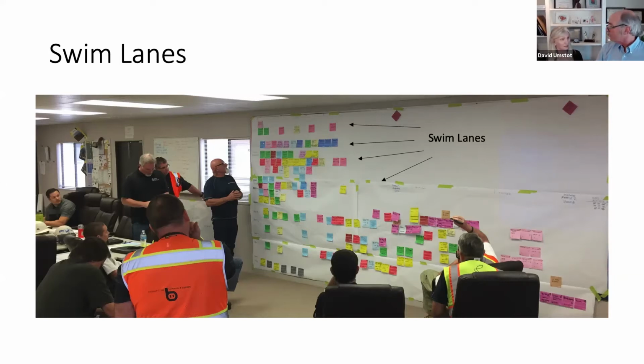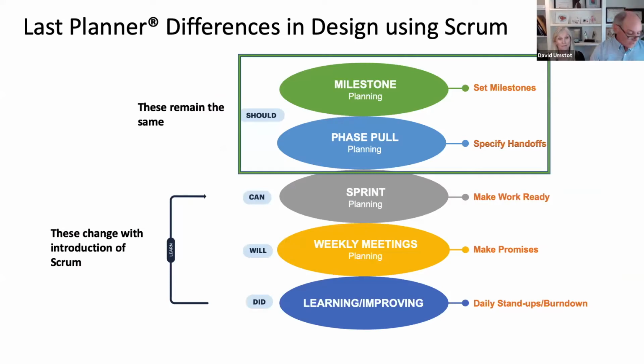Anything else you want to add? Nope. Great. Okay, so what's the difference between Last Planner in construction versus design?